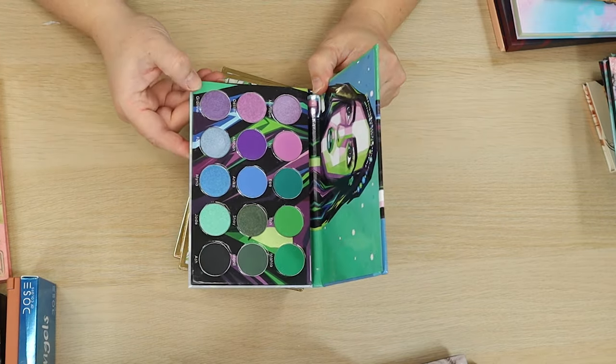And this is the Enchanted Mysteries. This is a beautiful, wintry Christmas palette. This is a duochrome. It's a green to a deep purple.